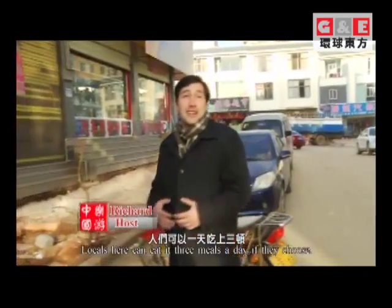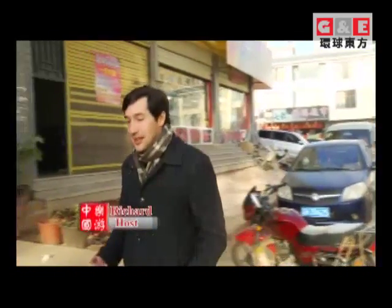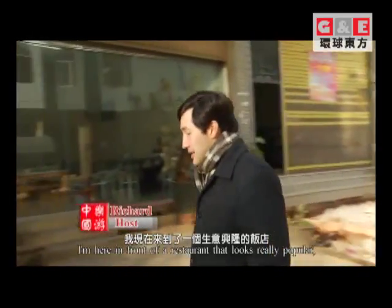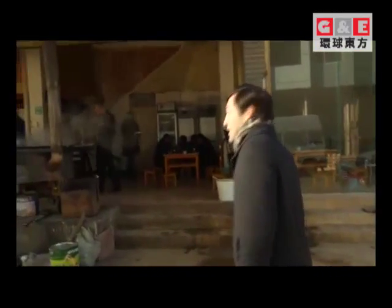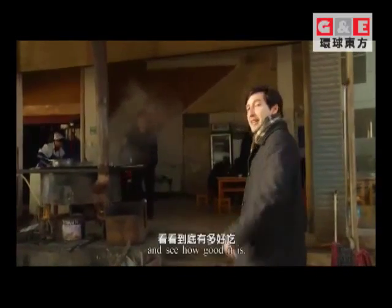Rice noodles are very popular in Yunnan province. Locals here can eat it 3 meals a day if they choose. I'm here in front of a restaurant that looks really popular, as I can tell from all the cars parked out front. So I'm gonna go inside and have a taste and see how good it is.